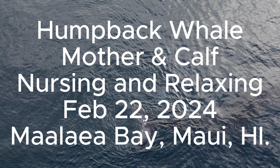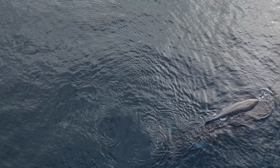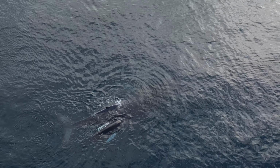This video shows a humpback whale mother and her calf nursing and relaxing on February 22nd, 2024 in Maalaea Bay, Maui, Hawaii. As the video starts, notice the center of the screen, the mother's tail or flukes have just come up above the surface. Underneath her, you'll notice a white mark. That happens to be the calf.